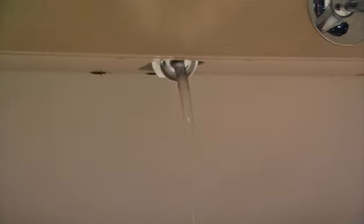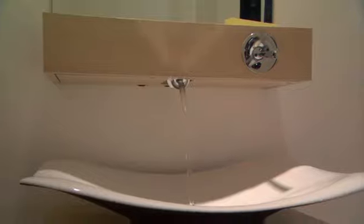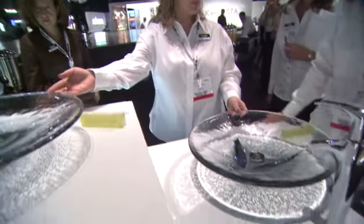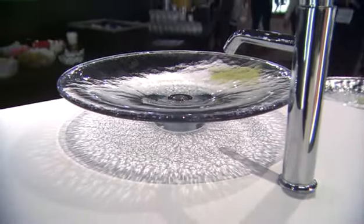The faucet is hidden in the bottom of the wall-mounted cabinetry, so the stream of water becomes the focus until it reaches the simple vessel sink. Kohler is also displaying some glass vessels that have a pretty unique look too. I love the shadows they cast on the counter as the light passes through them.